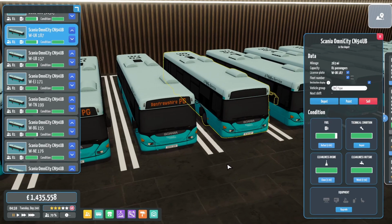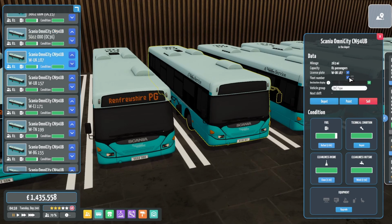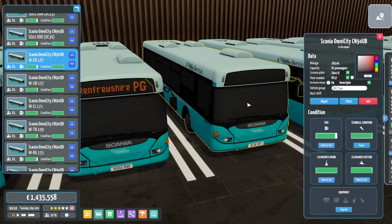So, yeah, Port Glasgow, very nice, doing well. This one's going to say Inverclyde and PG, there you go. Fleet number is OC37 and the license plate is SG02ODP.